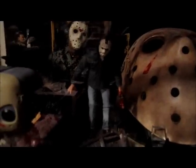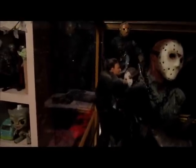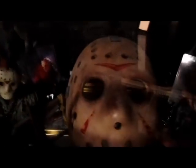Like the Revoltech Jason from overseas, and I got the little Poppets Jason. Got the underwater scene there from Part 6, my favorite movie in the series. Got my One's Custom Part 8 right there. Was able to put my remake mask in here. Got the scene where Jason jumps out of the water in the first movie, the little screen grab. You got him on top of the truck, and then a little bust back there from Jason Goes to Hell, and then the remake Jason from Mezco.